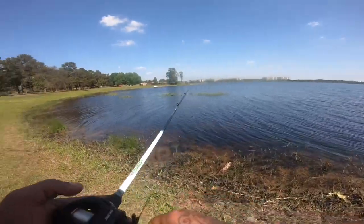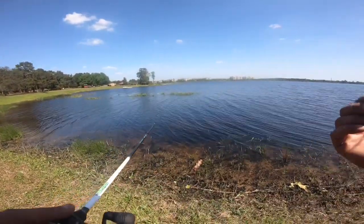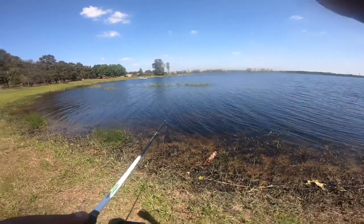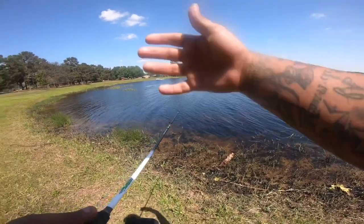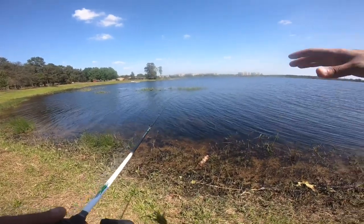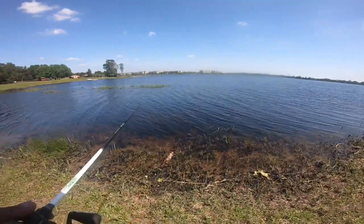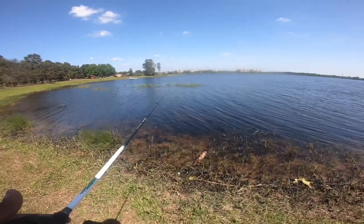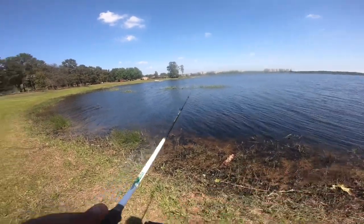It's right off of Hiawassee Road. It's called Bill Frederick at Turkey Lake. I paid $5 to get in here. They have camping sites. They have a bunch of stuff here, including this beautiful body of water. They also do boat rentals Thursdays through Sundays. It costs $32 plus tax.